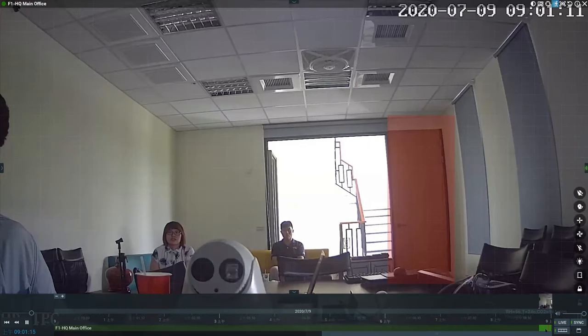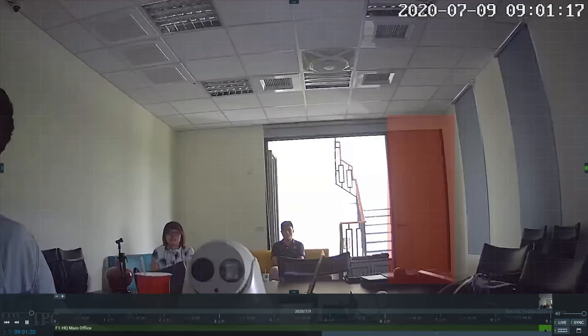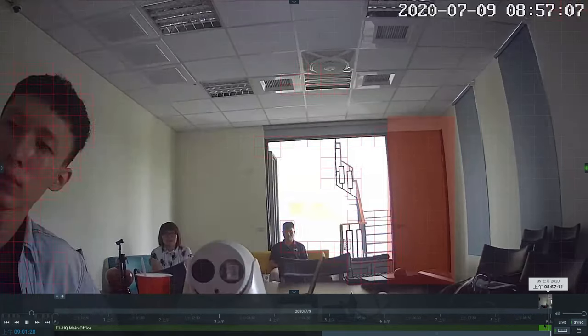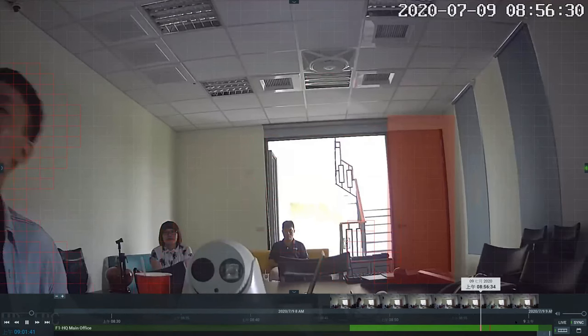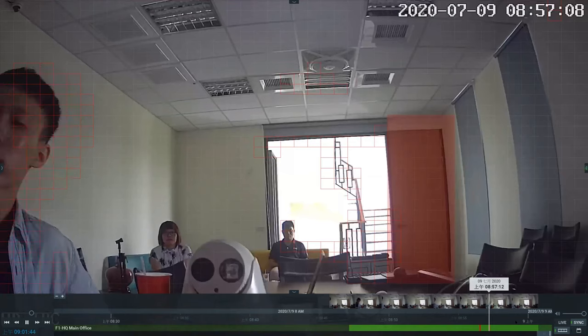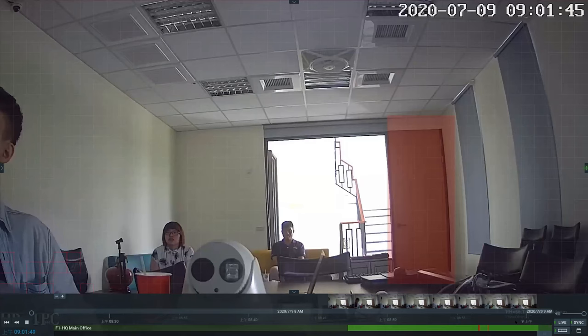Yeah, so you're showing the smart motion search, which is basically the ability to select any pixels in a camera view and then search the timeline for motion in those pixels themselves, right? Yeah, so the red bar of the smart search will automatically jump to the next red bar of smart search. I think most users are pretty familiar with that feature. We're pretty famous for that one.